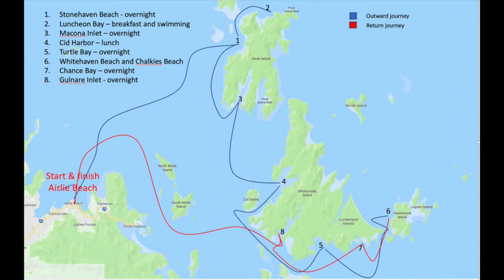So this map gives you a rough idea of where we went. And as you can see, the blue lines are the outward journey and the red, the journey back. We didn't really even scratch the surface, but clearly a lot of planning went into developing the route.